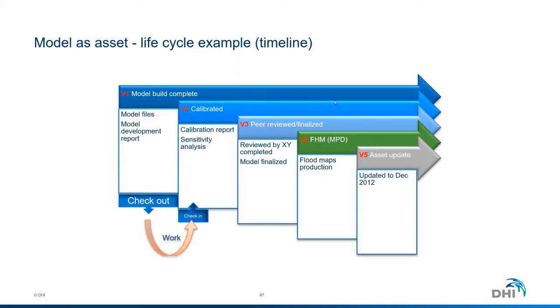So if we mark these milestones as the versions that we want to preserve, like snapshots of the model, basically we would check in the model build. That will include the modeling files and model development report, for example. When we want to continue working, we will check out the project. We'll do all the changes locally. We will check in when we reach the next milestone that we want to preserve, which in this case is calibration. We will check out again, check in for peer review. And as we progress, we will have these snapshots preserved for us to go back to if we need to, and so on and so on.